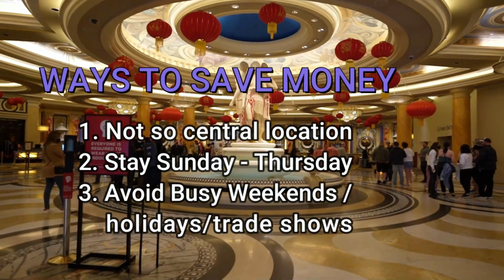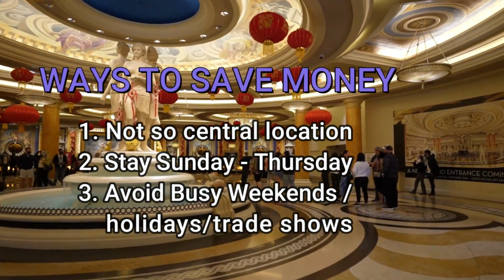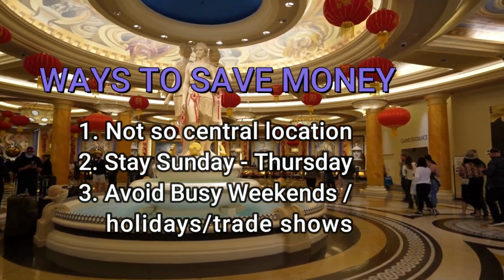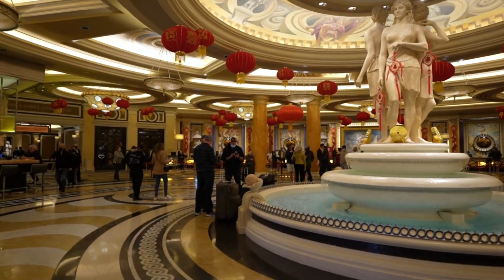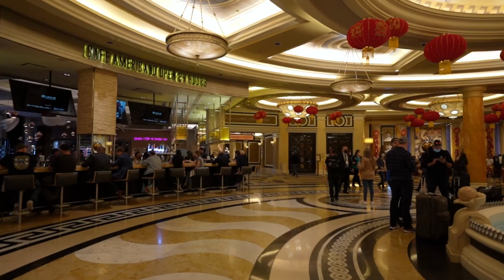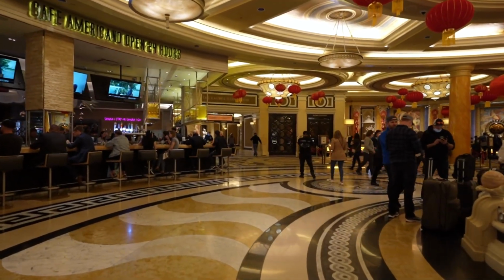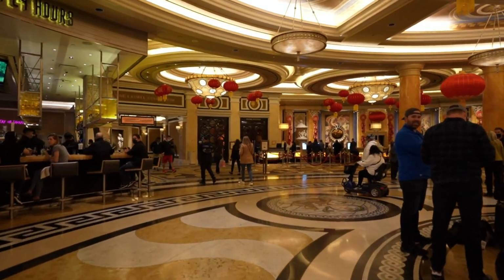If keeping that hotel price down is really important to you, consider coming Sunday through Thursday rather than Friday and Saturday nights. Also, if you have to come on a weekend, try to avoid busy weekends like Memorial Day and Labor Day weekend, Super Bowl, March Madness. Even some of the trade shows like the Consumer Electronics Show and SEMA, which is the automotive show, are really going to drive up prices.